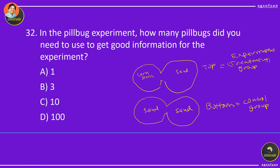Now how many pillbox did you put in the experimental group and also in the control group? Again, make sure you perform this experiment. Repeat again. Remember, on each group you put 10 pillbox. You put 5 over here and 5 pillbox over here. This is also 5 and 5. So total in each group, you put 10 pillbox.